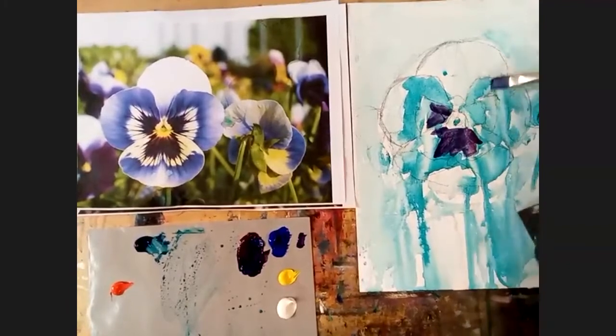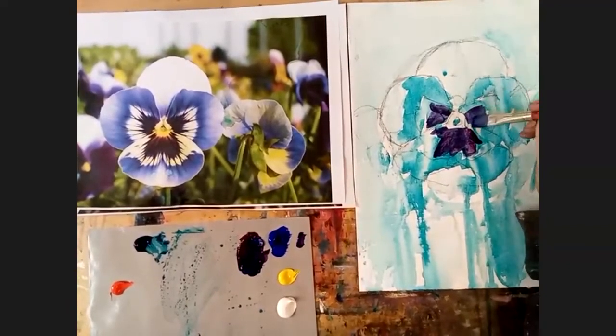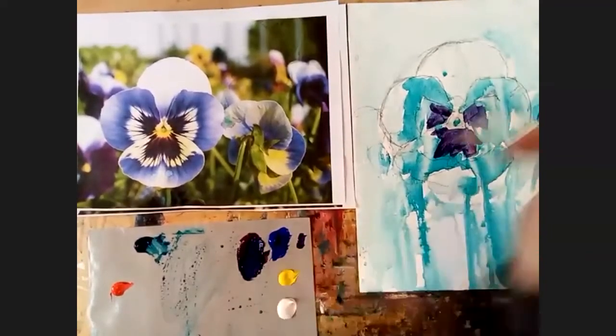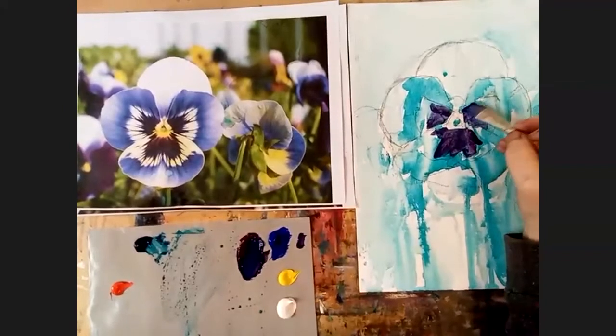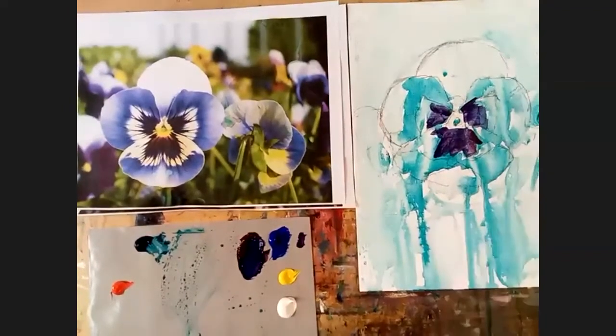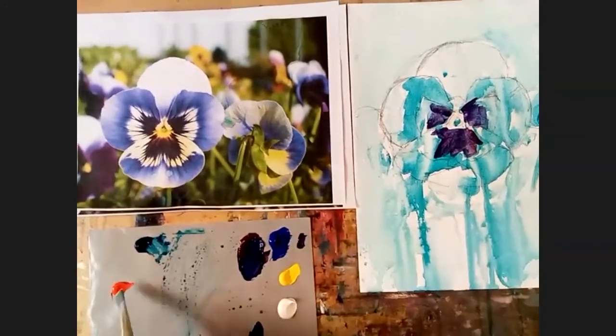I'm going to add those edges in really later. I'm kind of adding it in. And of course, if I want to adjust the color later, I can. I'm using a little bit of my edge, but I'm not doing too much edging right now, right? You can see it. It's still pretty flat. And then let's see, I'll clean up my brush pretty nicely. I'm going to go into the medium.